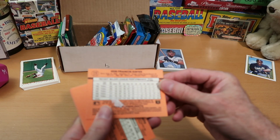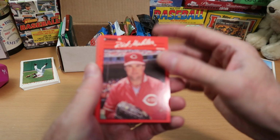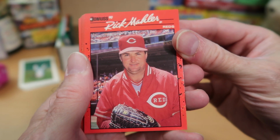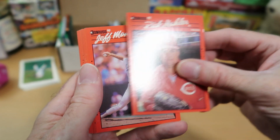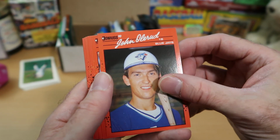This has a lot of paper stuck to it, and it is Vaughn Hayes. We're going to dispose of that card because that is not going to be one we're going to get that paper off of. Rick Mahler, who has the creepiest grin that I think I have ever seen. That is a weird grin. I don't like that at all. That is creepy. We got Jeff Montgomery for the Royals. John Olerud. Shout out to Jay's Mix. He is a huge Olerud fan.